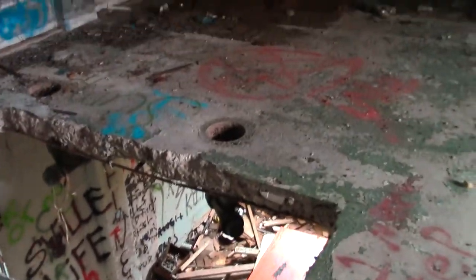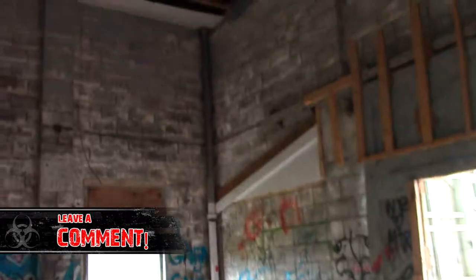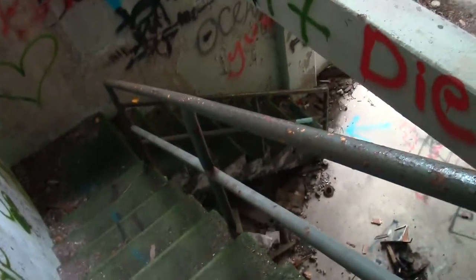So I don't know. If some of you are from Newfoundland and you know this building and what it was, let me know in the comments, but I pretty much think this was the crematorium. It wasn't needed to be much, I guess. Let's go down the stairs, if they're still accessible. Oh, I don't know what that is. Looks like it's grease or something.